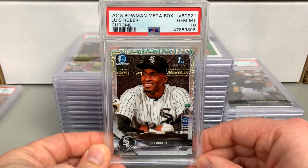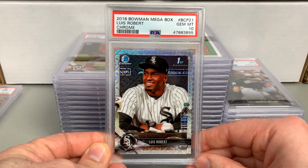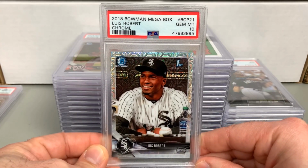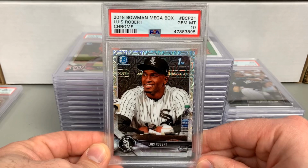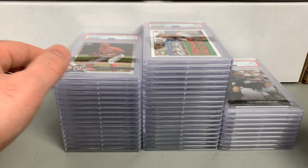So this was not necessarily the card people were chasing back in 2018, but I remember reading some good things about this guy, so I had kept a few. I actually got a few graded early on while most people weren't, and held a few others, sent these in, and did very well. So happy with the Roberts.